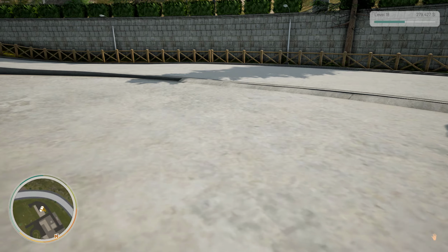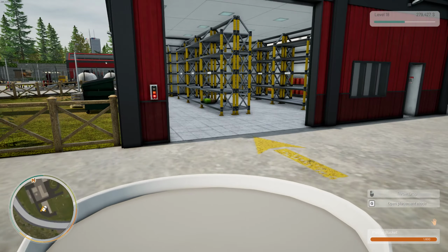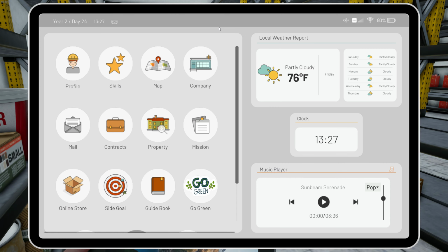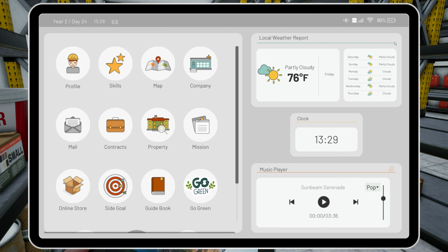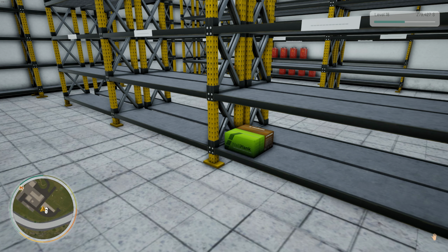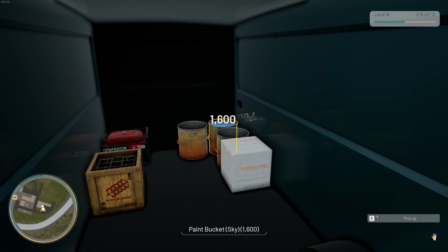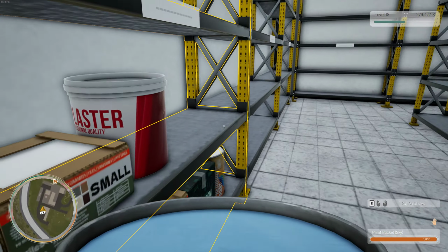Oh, and you can also take out loans, which I did for a few things. So if you go into the company and you go into the bank, you can see that I borrowed 144,000 and I paid 61 of it back. So I only owe 82 grand now, but I'm not going to pay it off, even though I have the money right now. I'm not going to pay it off just yet. But that's all I'm gonna do for today.